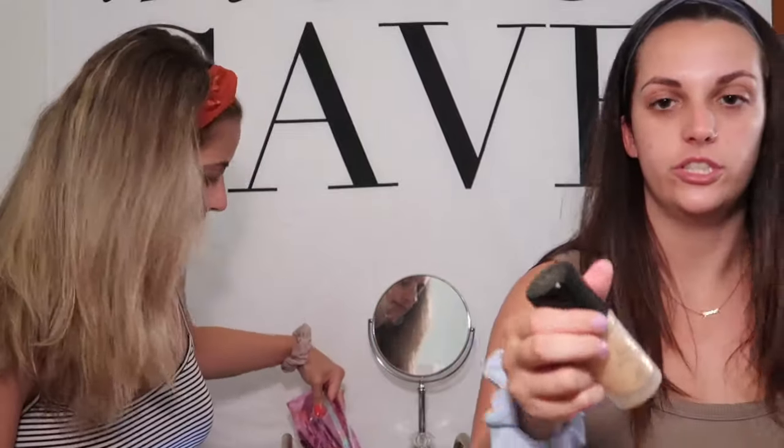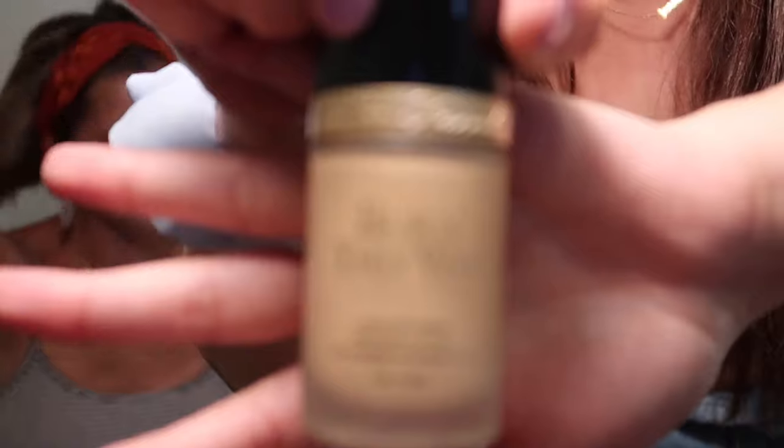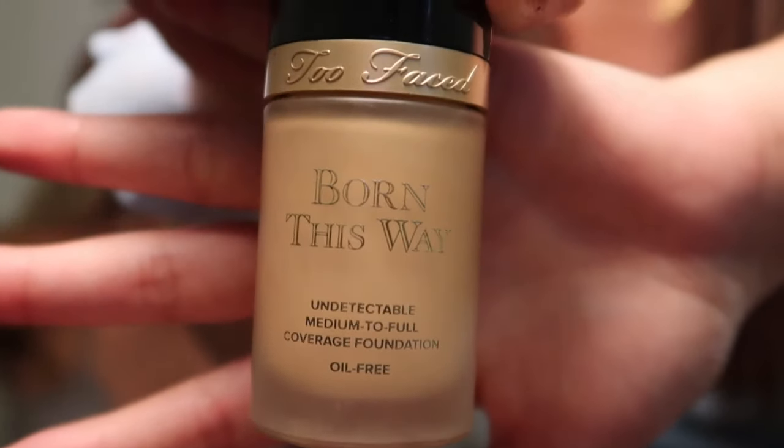My brush is 100%. 110. So next I'm going in with the Born This Way Too Faced foundation in the color Fair. And I really like this foundation. For me, it's hard to find a foundation that really stays on your face all day. Something I want to get into though is primer, and I know a lot of makeup artists say primer is pointless.